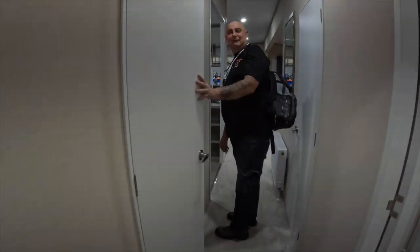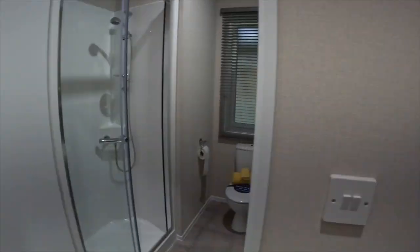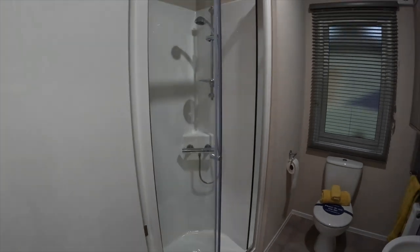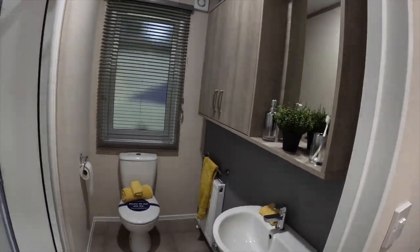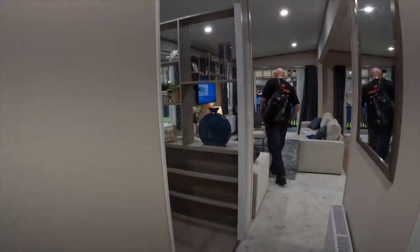That's because it's on show. You get living in it. Oh yeah, it'd be a bit different. And then this is the... No bath in this one. No bath though, just showers. Mm-hmm, just showers, but still nice. It is nice. It's got a nice bit at the front as well.